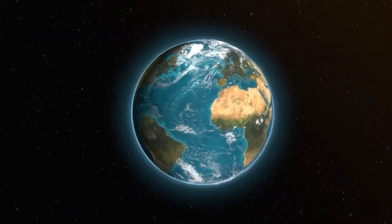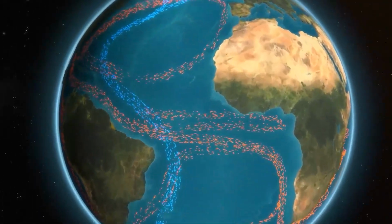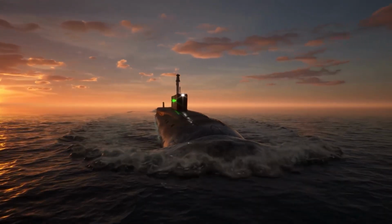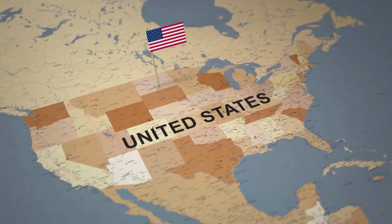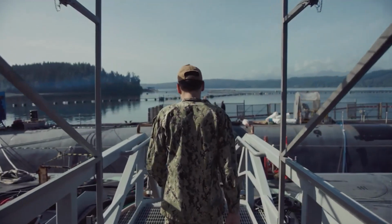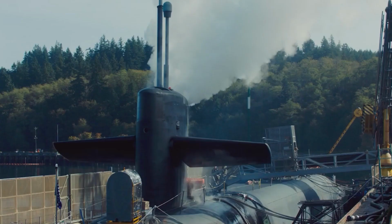We cannot ignore the silent protectors beneath the surface as we journey through the world's oceans. We can call these protectors Ohio-class submarines. They are the hidden task force of the United States, securing the seas. These incredible engineering wonders are hidden and always alert, adding to their charm.